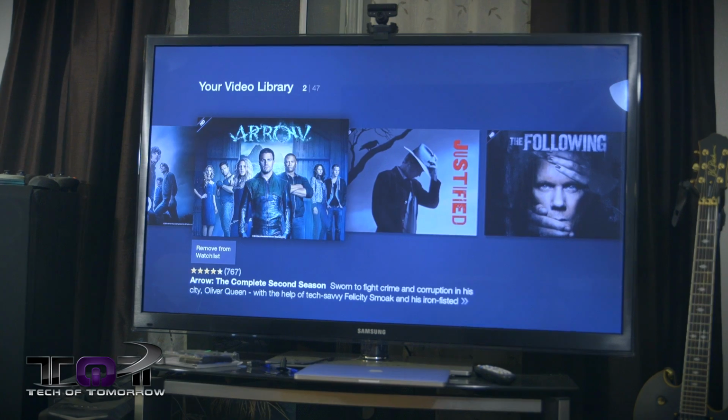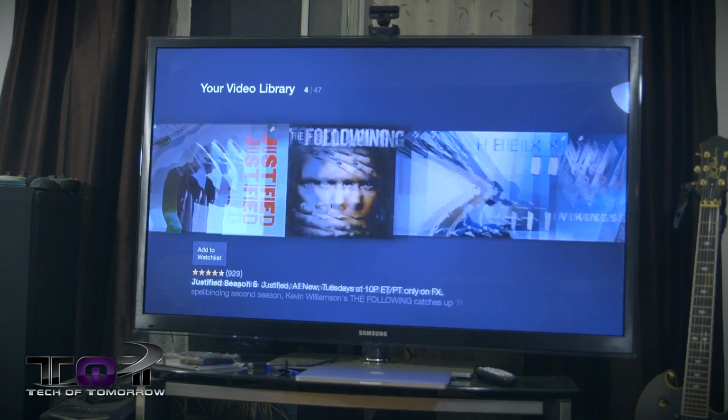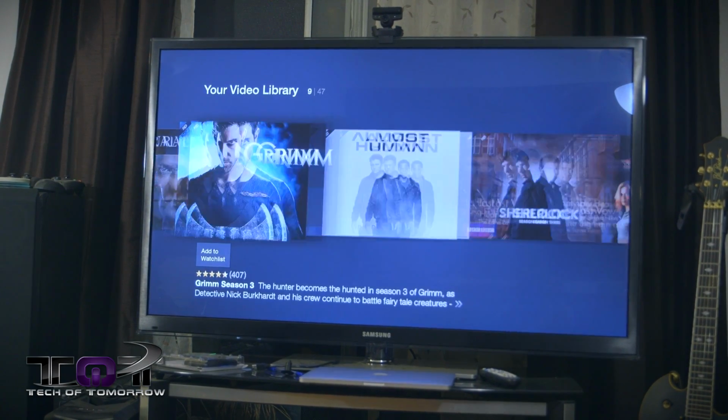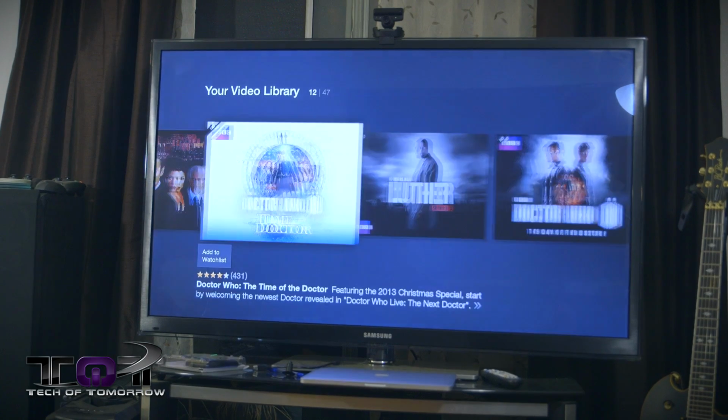You also get 40,000 titles right off the bat with Prime, and you can get up to like 200,000 movies and other shows all available through Amazon Prime. So it's a really cool service that has a lot to offer. And with this new Fire TV, it's right inside the box.